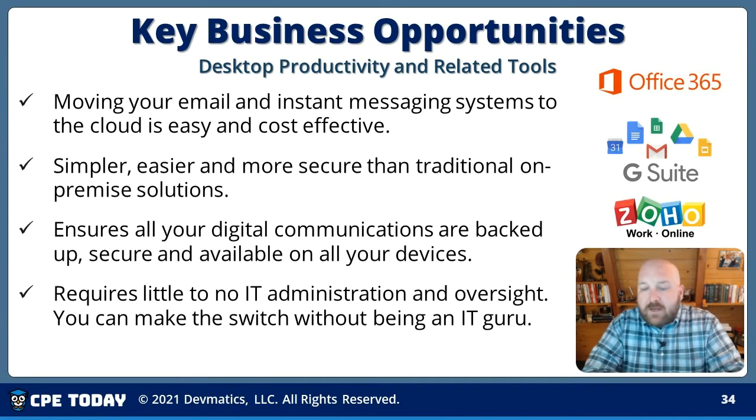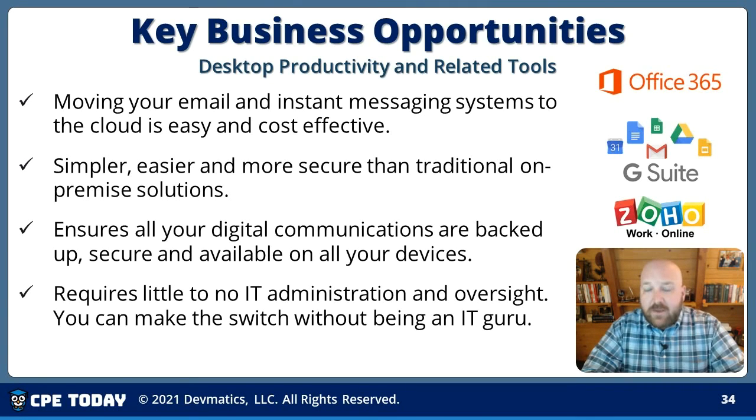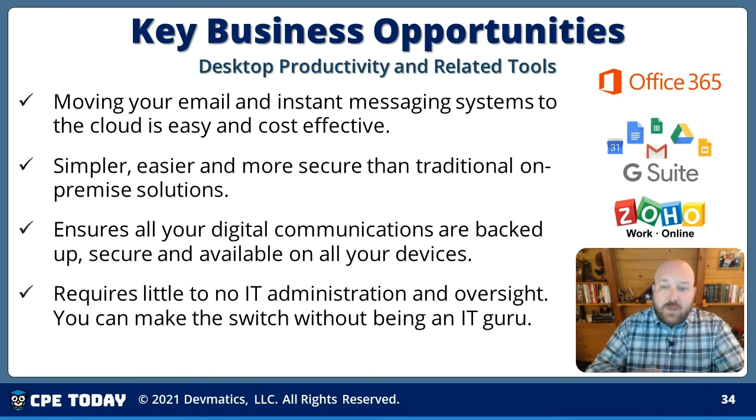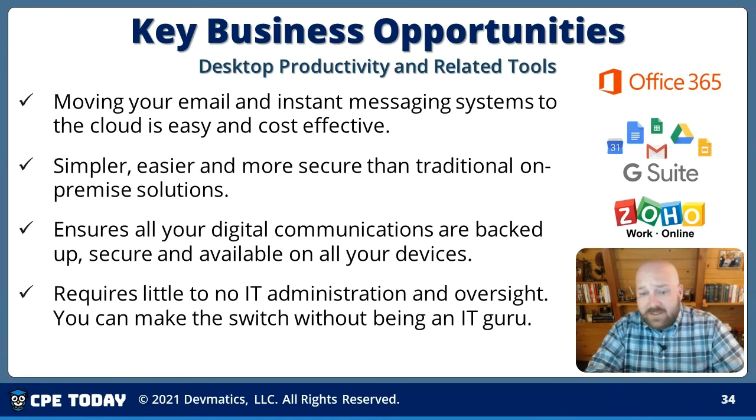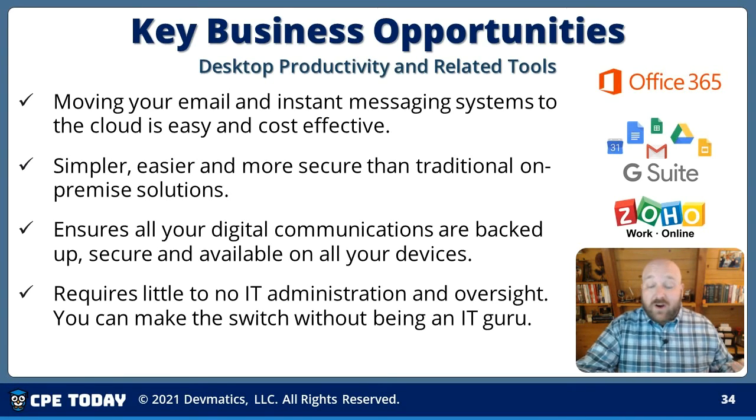I would say in 2021, there's probably 3 options I would consider. There's Microsoft or Office 365, there is Google Workspace or G Suite, and then there's also Zoho. I think they're all great solutions. I've used them all in different capacities. Truthfully, I'm probably a bigger Microsoft 365 fan than just about anything else. They really have made it really hard to say no.